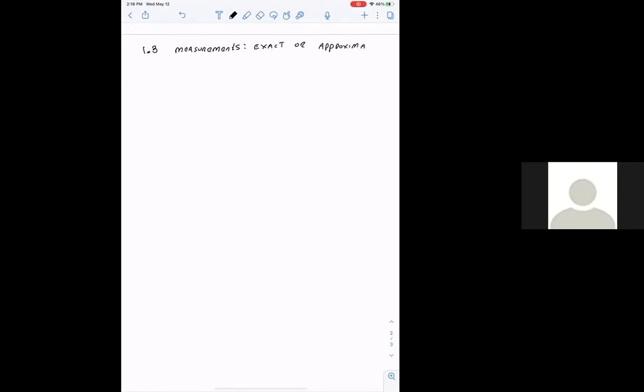So today's section on measurements. Let's load this up. And we have the following. So this is section 1.3. And I'm talking, but I don't see me. So where am I? Oh, I'm not important anyways. So section 1.3, measurements, exact or approximate. This is the heading for section 1.3, measurements, exact or approximate.